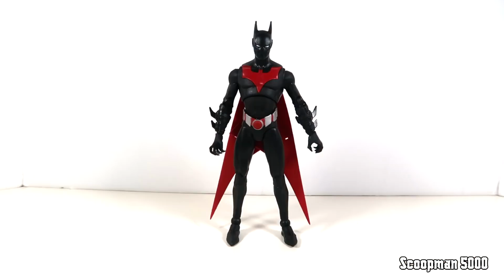But overall, that does do it for Batman Beyond. He's a great figure, and he is very simple, but he's executed pretty well. And in terms of proportions and articulation, it's very good for McFarlane's figures. But with all that taken care of, let's do my favorite part. Let's bring in some other figures and we'll do some comparison.